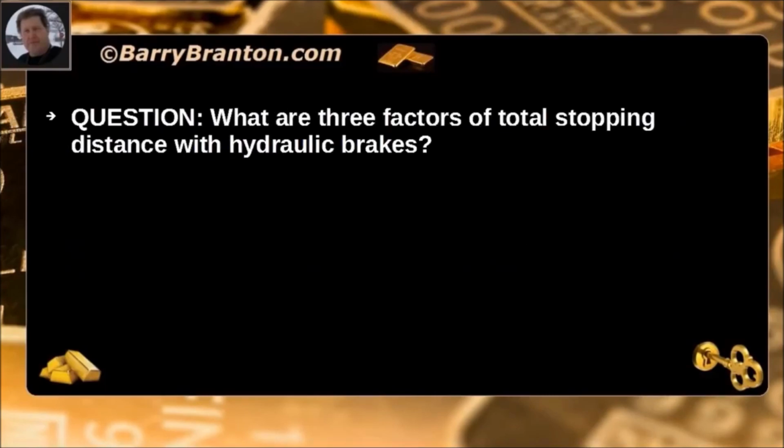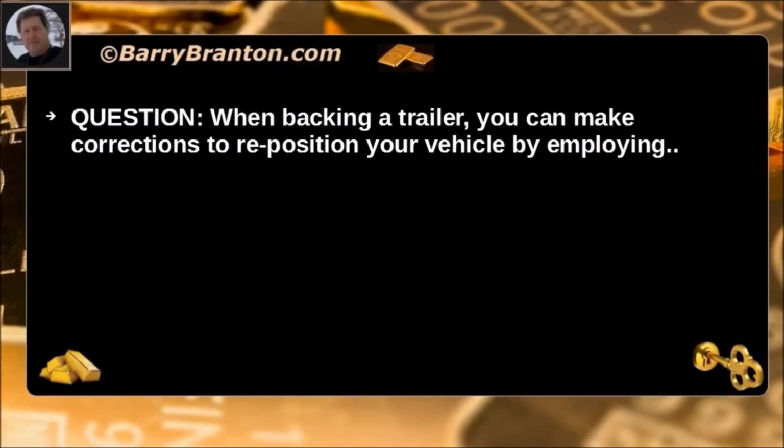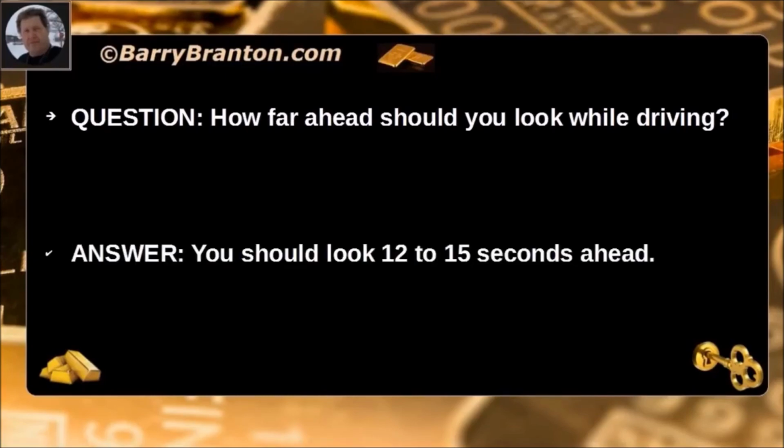What are 3 factors of total stopping distance with hydraulic brakes? Perception, reaction, and braking distance. When backing a trailer, you can make corrections to reposition your vehicle by employing pull-ups. How far ahead should you look while driving? You should look 12 to 15 seconds ahead.